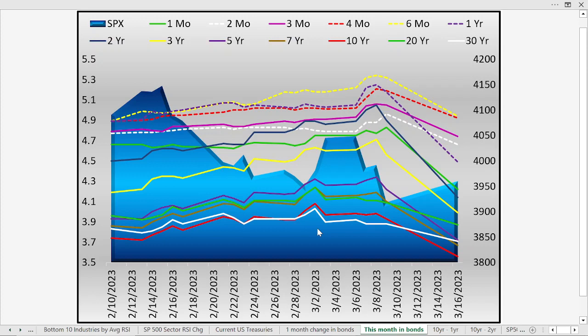Now, in particular, notice the lines that really cross over one another. For example, we have the 1-year bond. This is this purple jagged line. Take a look how this crossed back below the 4-month bond, back below this purple line, the 3-month bond, back below the jagged white line, which is the 2-month bond. The 1-year bond yield literally collapsed below the shorter term yields.